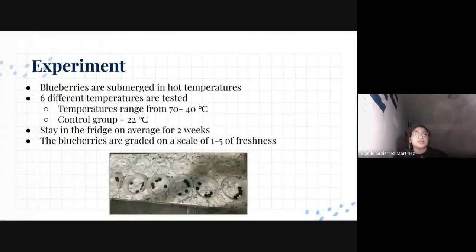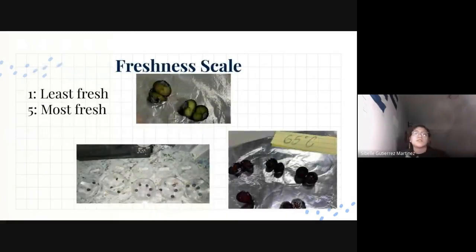So, a little bit about the experiment. Well, the blueberries were submerged in the hot temperatures and they range from around 70 to 40 degrees Celsius. And there was a control group of 22 degrees Celsius. And they stayed in the fridge on average for 2 weeks, and they were graded on a scale of 1 to 5 of freshness. So the freshness scale, well, 1 was the least fresh and 5 was the most fresh.